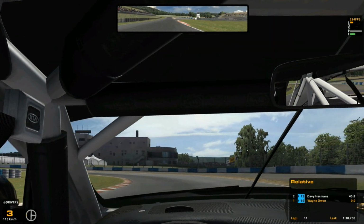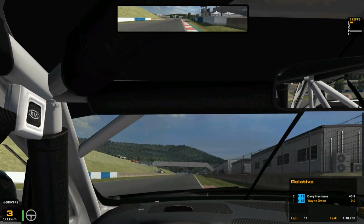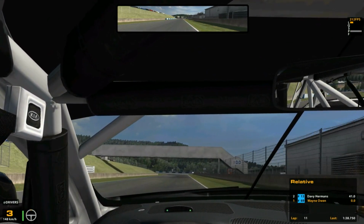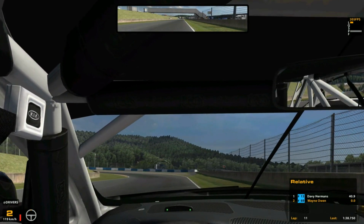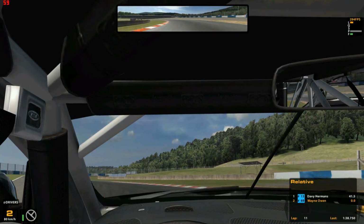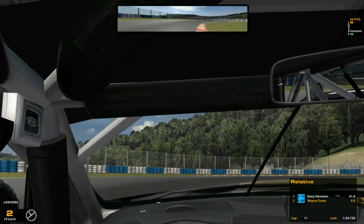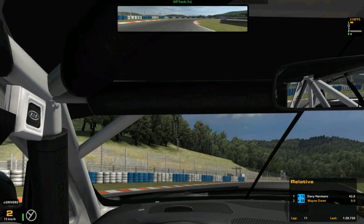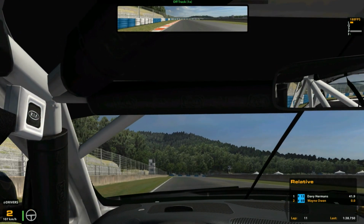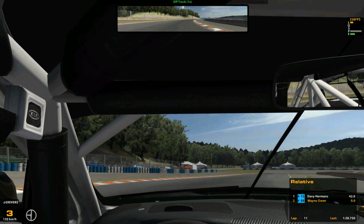I have a bad habit of entering corners too fast and messing up the exit, so I'm really trying to focus on getting the entry speed right so that I can hit the apex and be accelerating out of the corner, rather than sliding into the corner because I'm out-braking myself, you know. So let's hope I can get that sorted. I do hope to do this race. I'm going to practice a bit more.